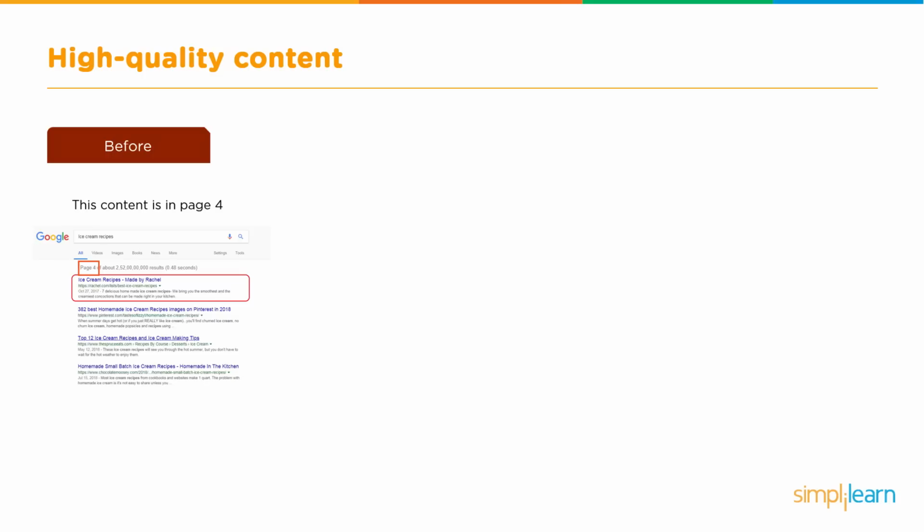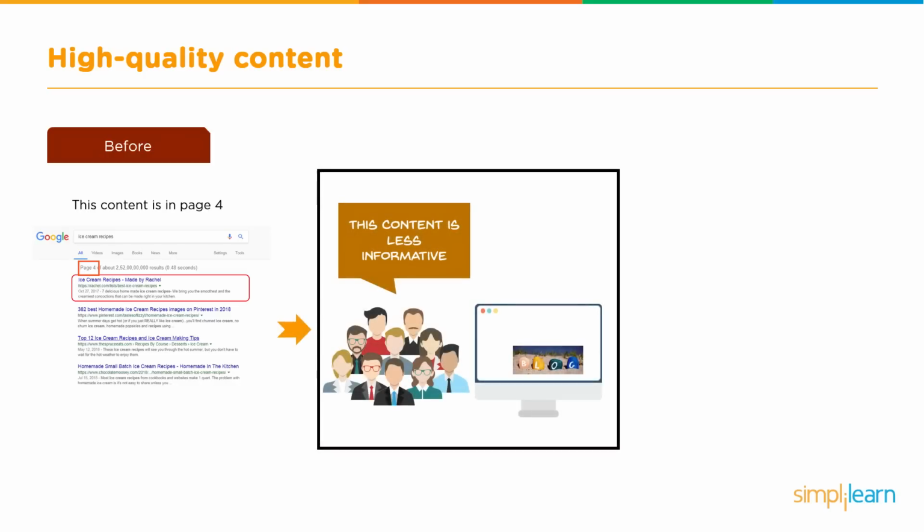Let's just say you have content on your website and it's ranking on page 4 of Google. It's that blog with ice cream recipes. If it's just content for the sake of content, and it's not really informative, then it's not going to get good engagement. In the eyes of Google, they want to rank content that's very informative, very fresh, exciting to read, and interesting. It's going to have good engagement. So if it's a recipe or an article about any topic, and the content is not informative, then you're not going to get good engagement.